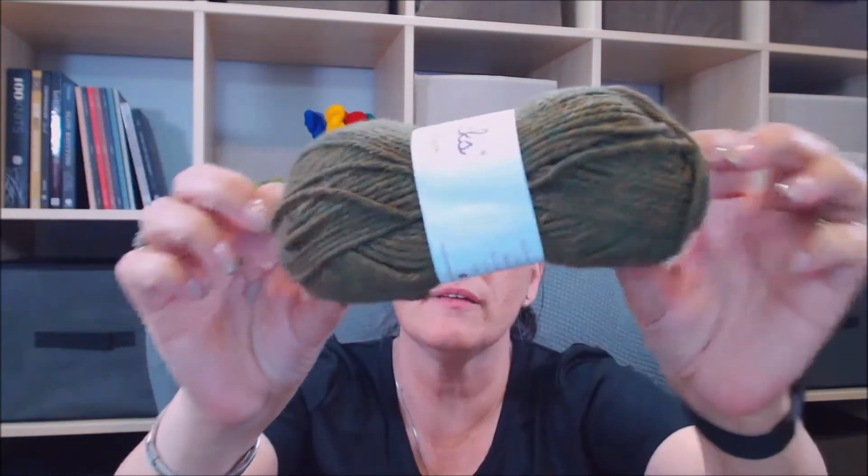Oh, but I'm not done. Because, you know, there's always more goodies. More yarn. She sent me 2 skeins of Wool of the Andes Cilantro Heather. And I believe this is a DK. No, it's a worsted. So there's 2 skeins of this really nice green, like a sagey green almost.